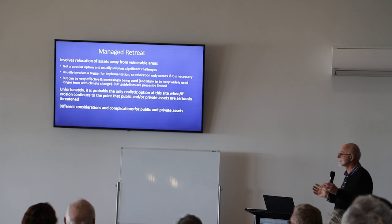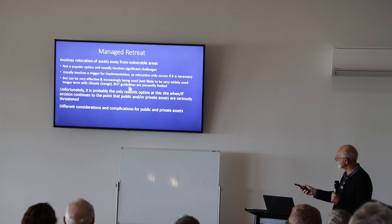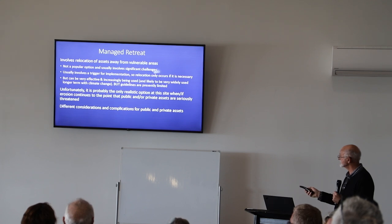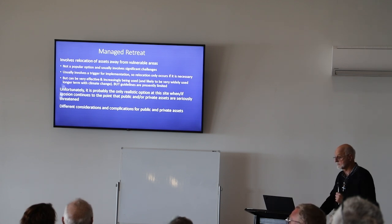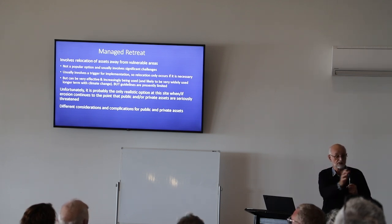People like things the way they are. You don't want the cost and the difficulty of changing. It's a very challenging option. It usually involves a bigger implementation, so the relocation only occurs if it is totally necessary. It is very clever to use triggers, particularly when you've got erosion that occurs in phases and you get quite a lot of short term variability.